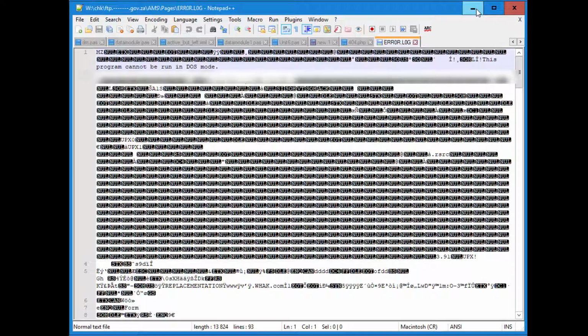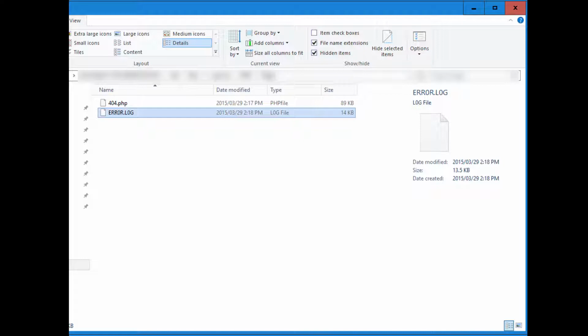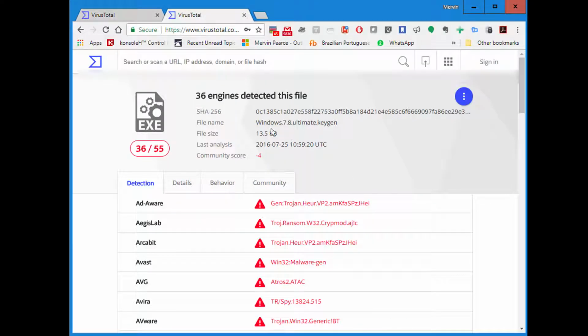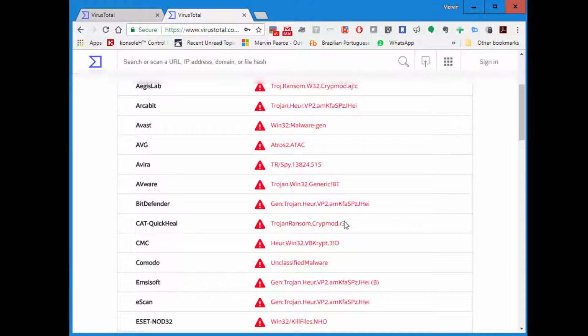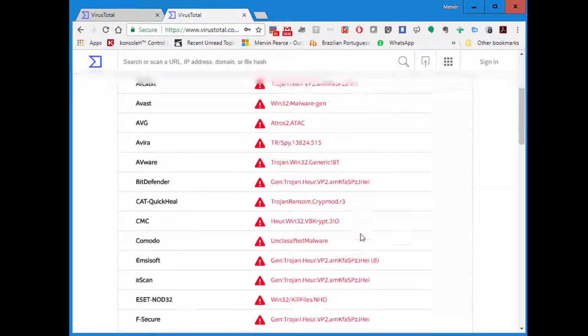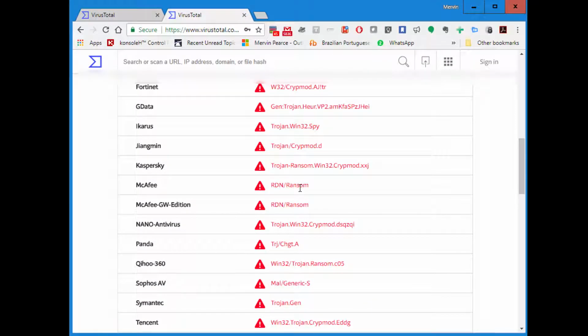Now, once we've had a look at that, let's submit that file to virustotal.com, and what we see is the following. It picks it up as Windows 7 and 8 Ultimate Keygen. Of course, a key generator. And this is a government site, so the users are using key generators for Microsoft Windows, which is also against copyright law. As you see, this is malware, and some of them see it as crypt mod, which is again ransomware. So really a high risk within an environment.